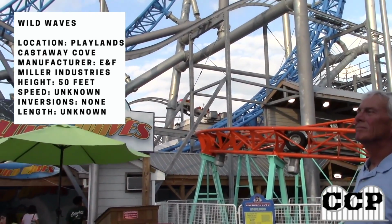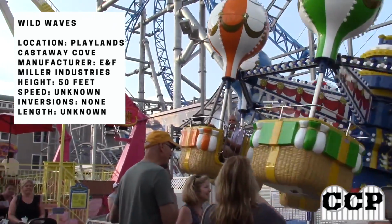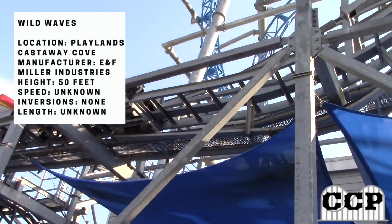So what I'll be doing today is going through this whole ride and giving you my full thoughts on it, how I liked it, and my experience on this coaster out of all the times I rode it. Now, stats on this coaster are very hard to find, and some of them are kind of unknown.